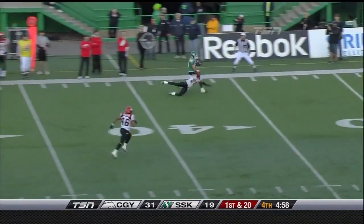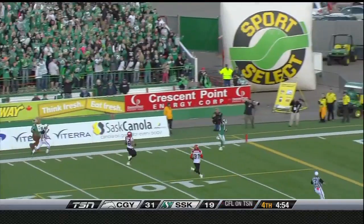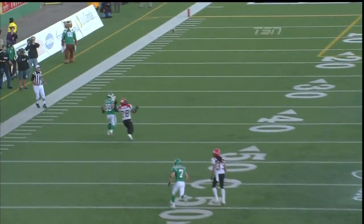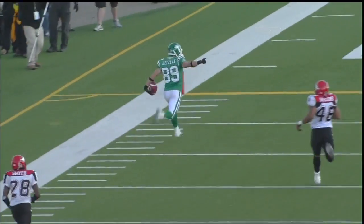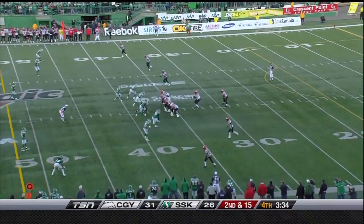Here's one down the sidelines, got it, Getzlaff, and he's gone. Another big Saskatchewan play, and they get back in it. Chris Getzlaff, 65 yards, and now 8 of his 12 CFL touchdowns against the Stamps.